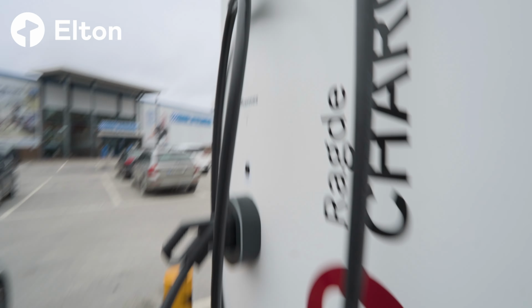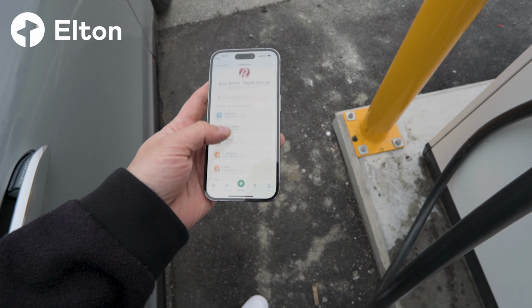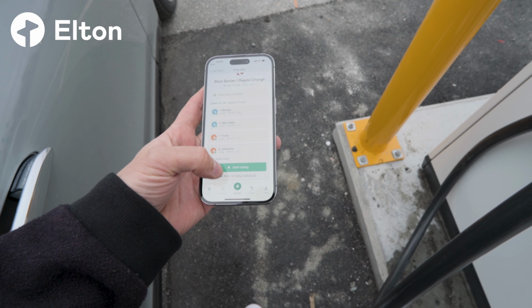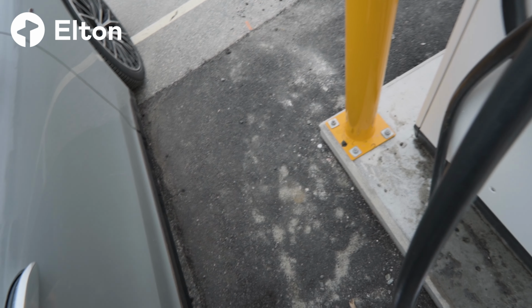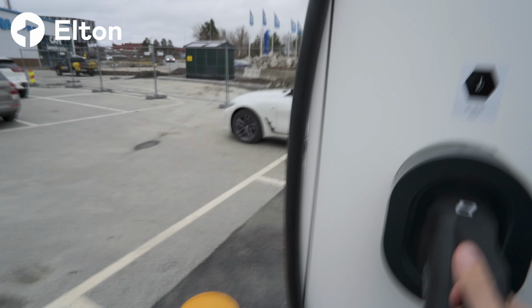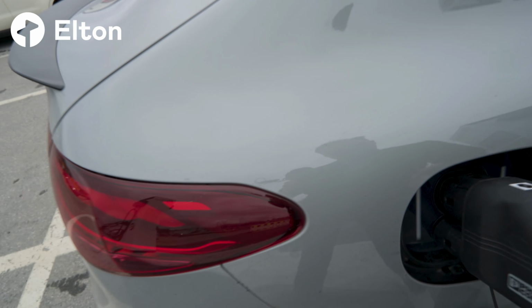And then this is called Johannes, which is really cool with these Ragde chargers. So we're going to find Johannes, 180 kilowatts there. Start charging. And then put my phone in my pocket and then disconnect the cable here. Oh, there we go. That was probably not used many times. And then we're going to connect here.